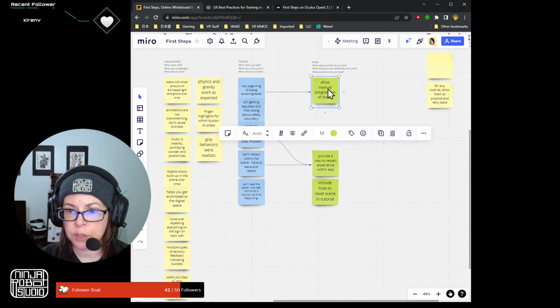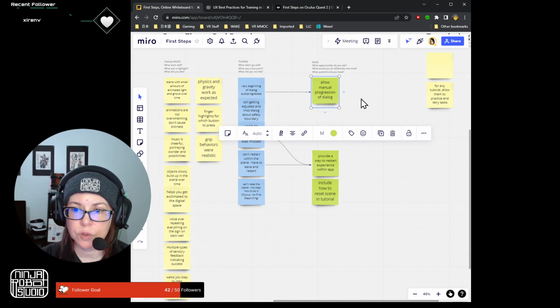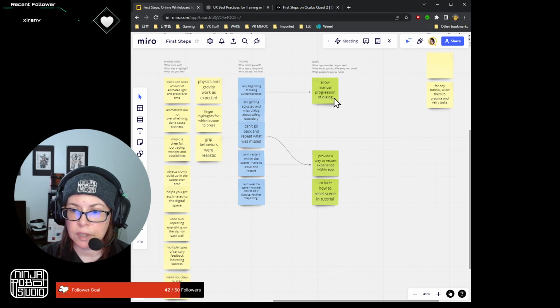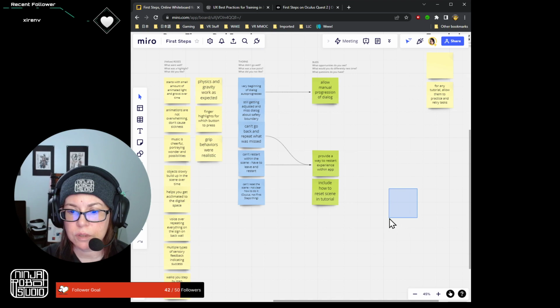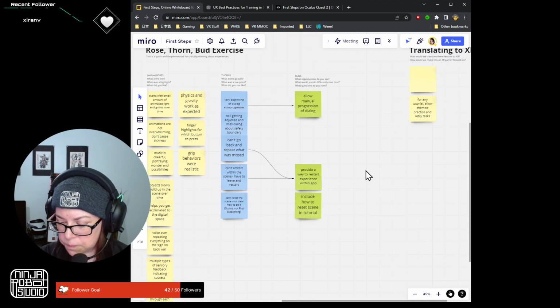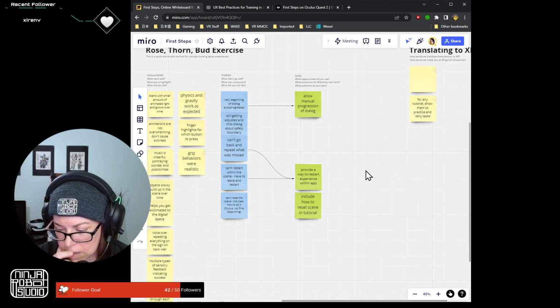If we did allow manual progression of the dialogue at the beginning, the problem would have been that now we have to teach them how to do that, which is still doable, but then you have to think, okay, how do we teach them to manually progress the dialogue? We need tooltips. You could have missed something. Oh, because you were writing? Okay.